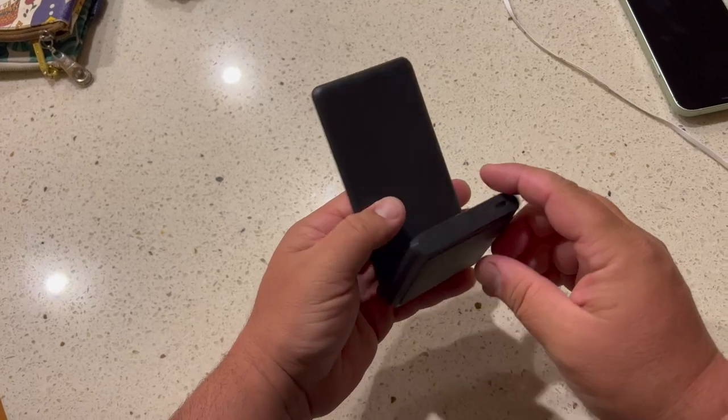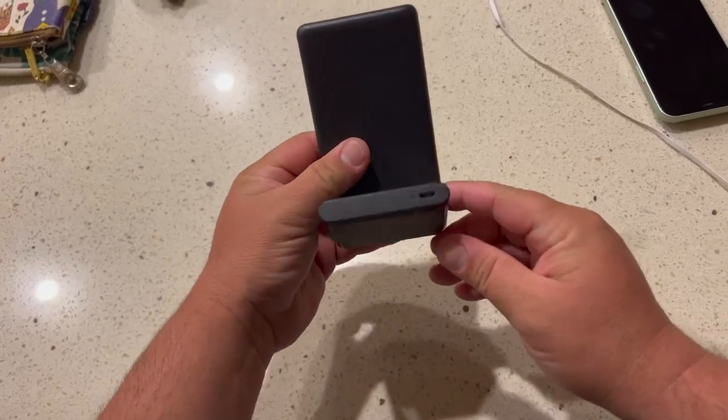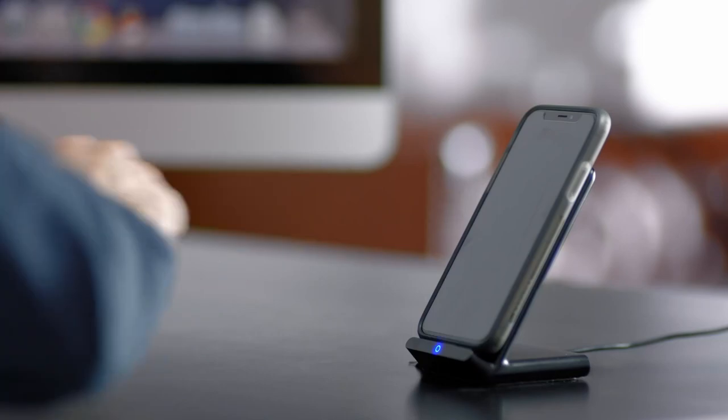It eliminates the need for unsightly cords and simplifies things considerably by allowing you to simply drop your phone off at the charging station.